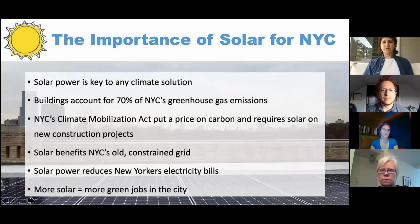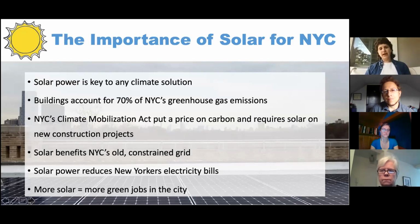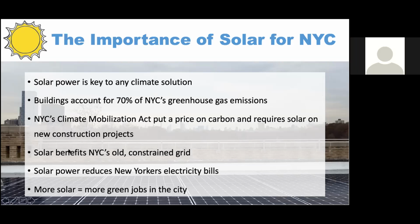What's the importance of solar in New York City? Solar power is key to any climate solution. Buildings account for 70% of New York City's greenhouse gas emissions. So it's really exciting when there's an opportunity for buildings to actually produce their own energy. New York City's Climate Mobilization Act will put a price on carbon and require solar on all new construction projects. So that's going to be really crucial coming down the line. Solar benefits New York City's old grid. Solar power reduces New Yorkers' electricity bills, and last but not least, results in more green jobs in the city.